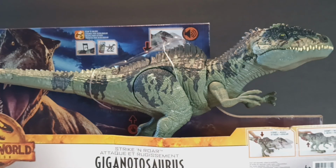All right, then let's go ahead and open this thing up. And it's a very large figure. It's one thing to watch people's reviews on it, but to have it in hand and see how it barely fits in my screen on my phone as I'm recording, it's very large. So anyways, let's go ahead and take this thing out of the package and take a closer look at it.